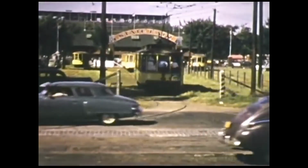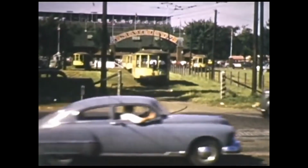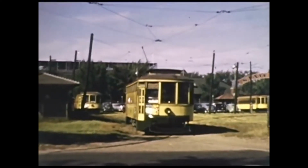There were two very large loops with storage yards in the center. To the west was a loop for Minneapolis cars, and to the right was a loop for St. Paul cars.